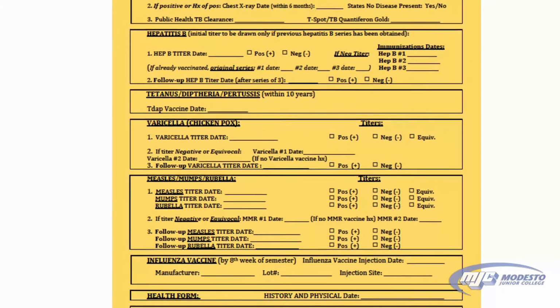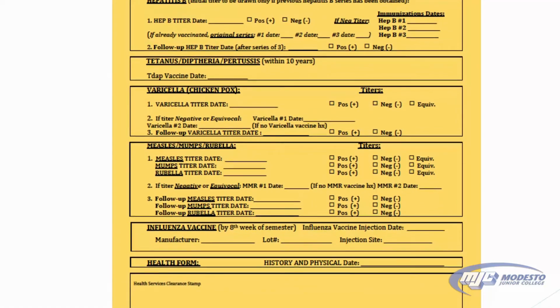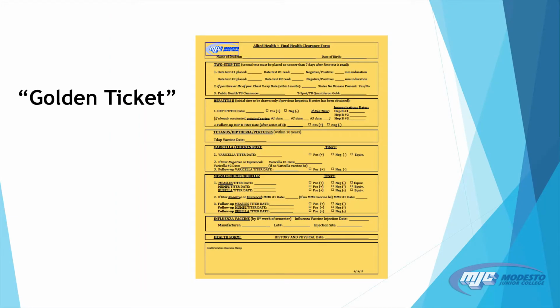On the final day of your clearance visit, you are responsible for bringing printed documentation of all health clearance requirements to the health services office. Even if you have brought these documents to the office to be reviewed by our nurses at your previous visits, if you do not have these documents printed out for your last visit, you will not be able to get your golden ticket that day.